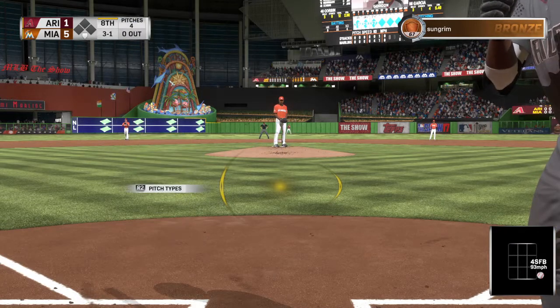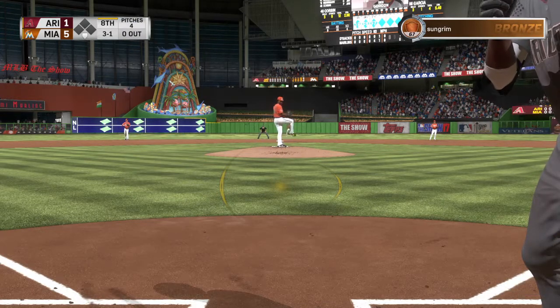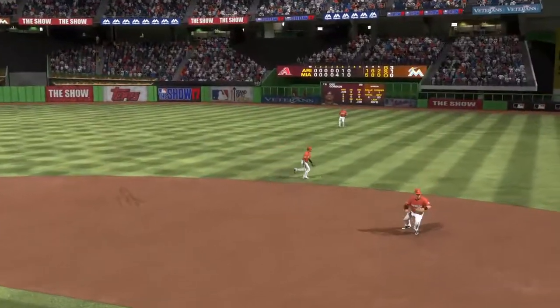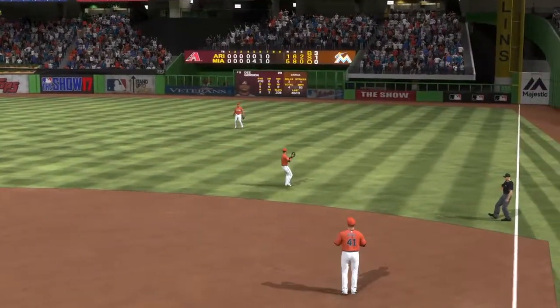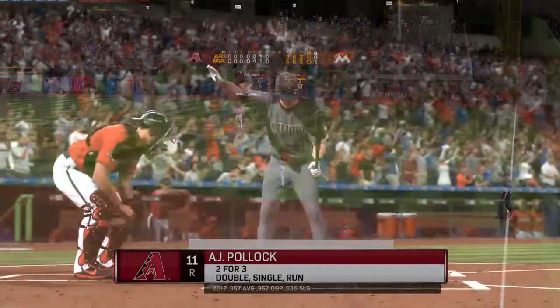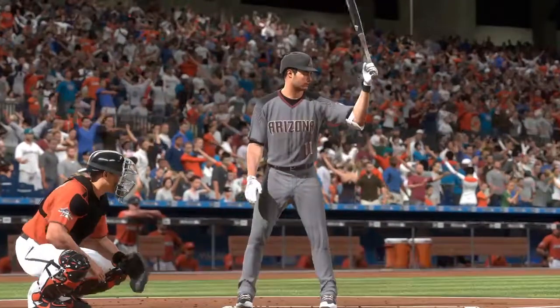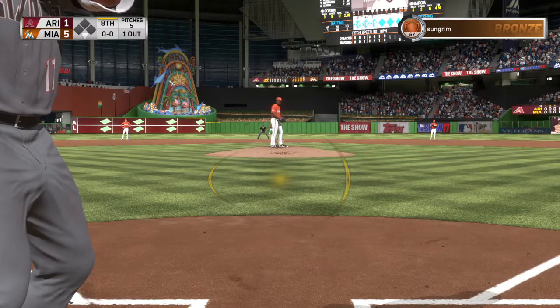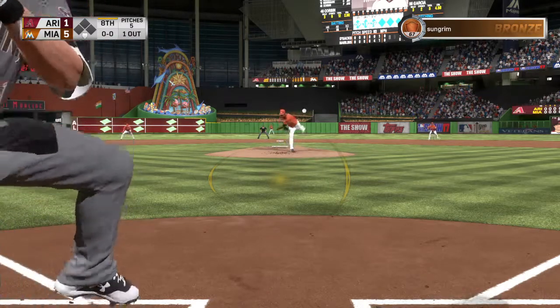Well, this is the matchup they wanted, bringing in the reliever, but falling behind 2-0 doesn't exactly help the situation very much. Well, this will be taken in at second base. Good positioning for the first out. Center fielder, number 11. Trying to pick things up where he left off. A.J. Pollock, 2 for 3 with a double on his line so far.